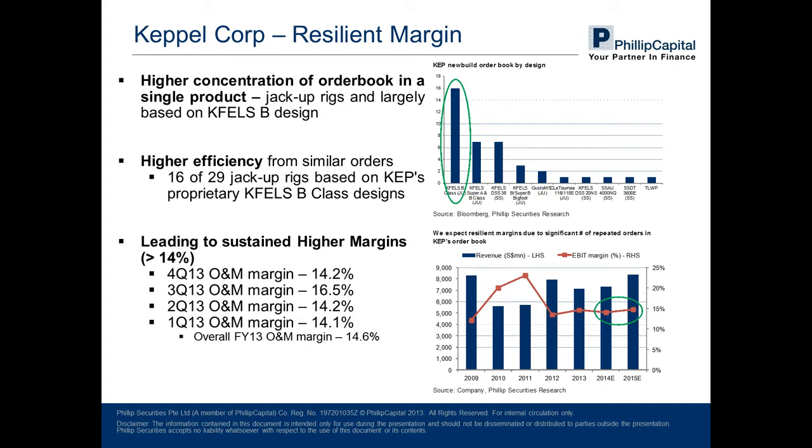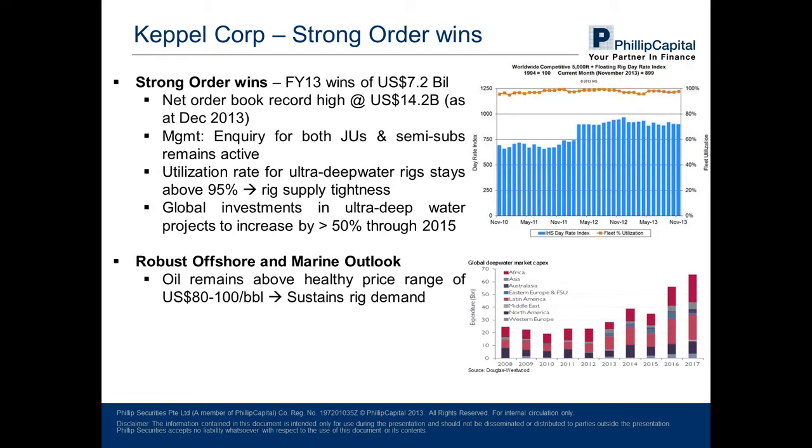And if you look at the operating margins trend over the past 4 quarters, Keppel has been achieving strong O&M margins over the past 1 year, and overall FY13 O&M margin is at 14.6%. The latest 4Q result also shows that operating margins remain robust, hovering above 14%, which is a healthy level as compared to Sembcorp Marine, which has a lower operating margin of around 10 to 12%. And we expect operating margin to remain resilient over the next 2 years due to repeated design of its KFELS B class jack-up rigs.